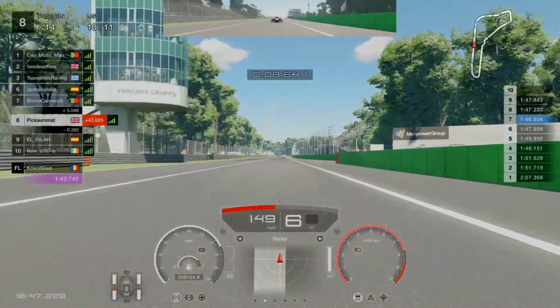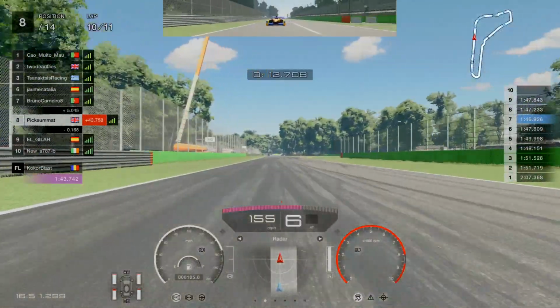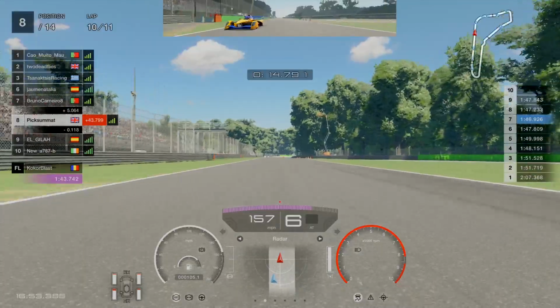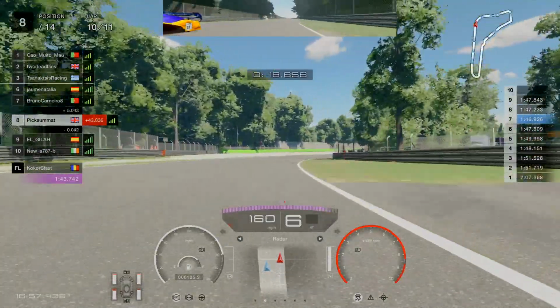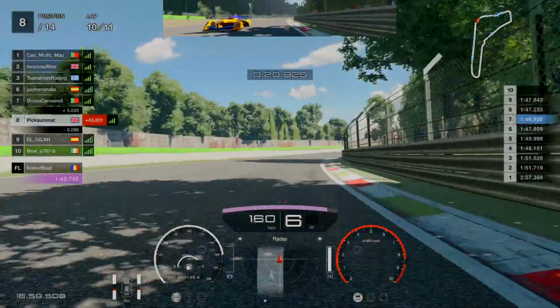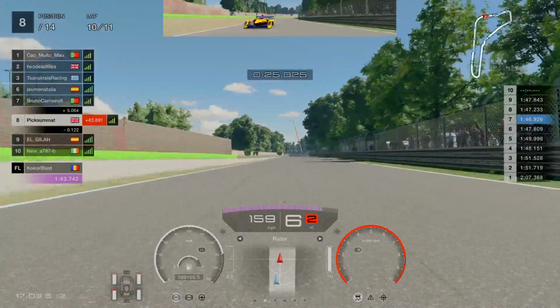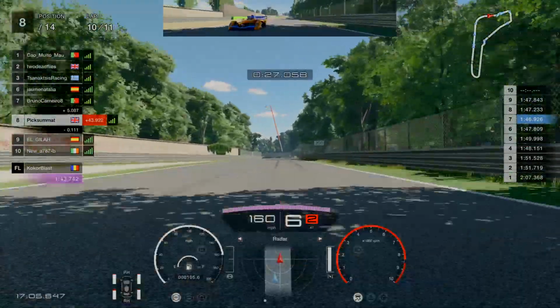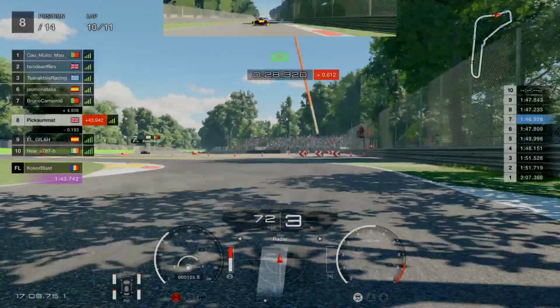I think it's possibly too late. But we'll see, we've got a corner coming up. Try and go back to my racing line, but you know, he's there, and I don't want to be that guy who just cuts people off for the sake of it. So I'll hold it around the apex here. Obviously we've got the big chicane coming up, which is going to be a bit of a hindrance, because he'll be able to dive up the inside of us.